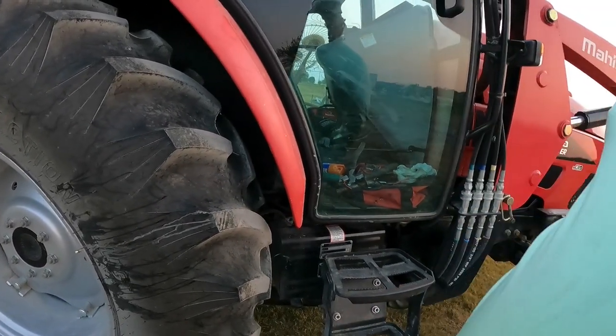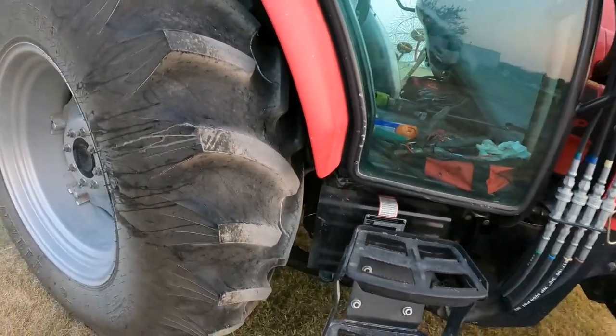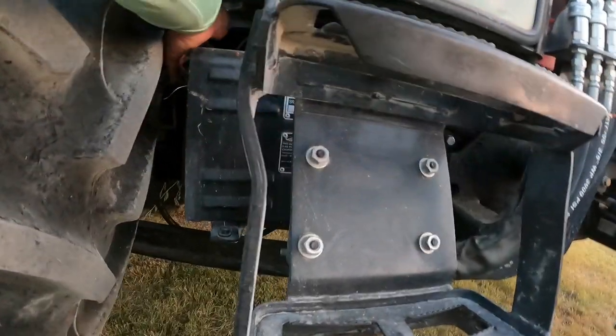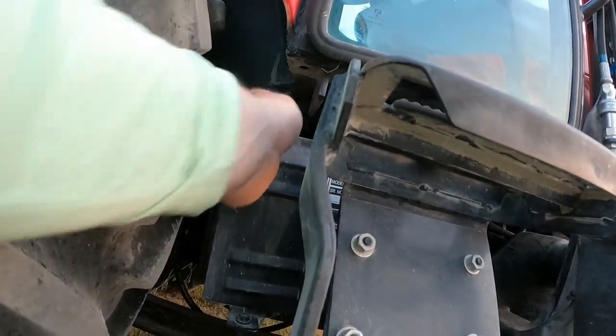I was like, oh no, how am I gonna get this out? So it was an ordeal to get it out. I called my wife to bring over my truck, and you can see some of the damage it did here. It's still got some of the wires a little bit funky. That's not good.